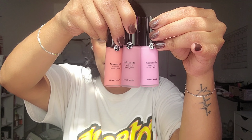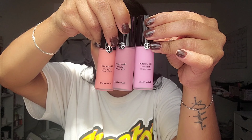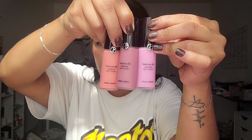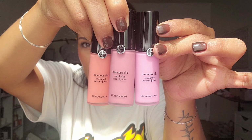All right, they're going to get an A+ for packaging. The shades are really pretty. It is a frosted packaging, like a frosted bottle, so I don't know if it's going to look literally the same as it looks through the bottle here. You know how their Luminous Silk Foundation, which I absolutely love, is in a glass bottle. No, it's not. This is plastic. But look how pretty they are.